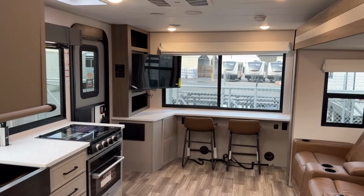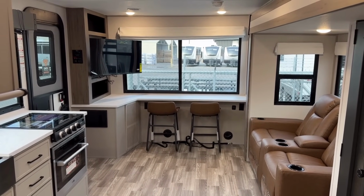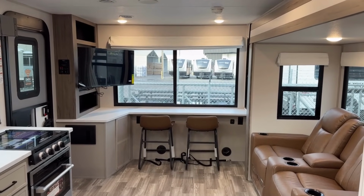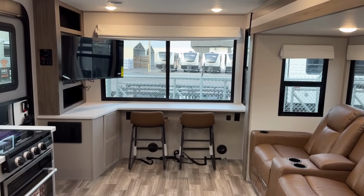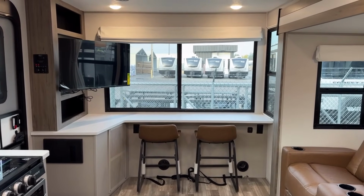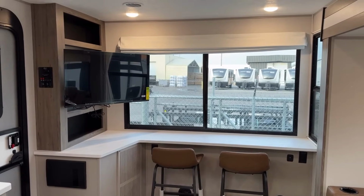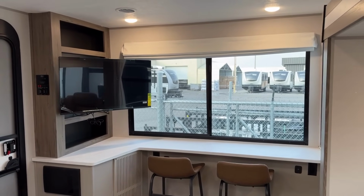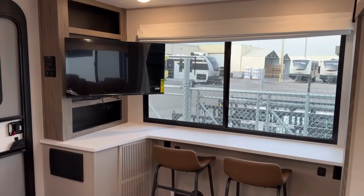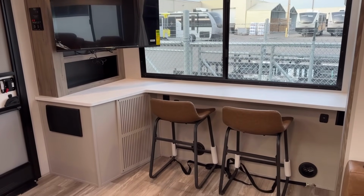Now, it does not have a traditional dinette. And for some people, that's a no-go. I respect that. And Vibe knows that. Vibe is not trying to convince you otherwise. Vibe's intentionally trying to do stuff different from everybody else. One, I think to kind of get people to recognize the work that they're doing, but two, because they just don't want to be everybody else. You know, they're not trying to be another Imagine clone. They're not trying to be a Brinkley clone. Vibe is just being Vibe. And I have respect for that.